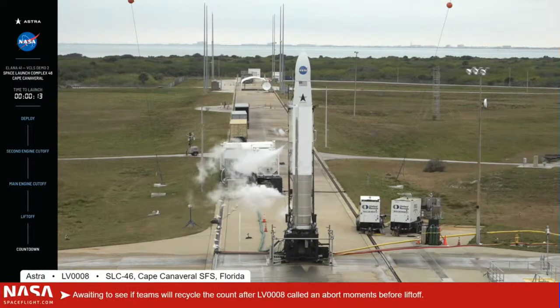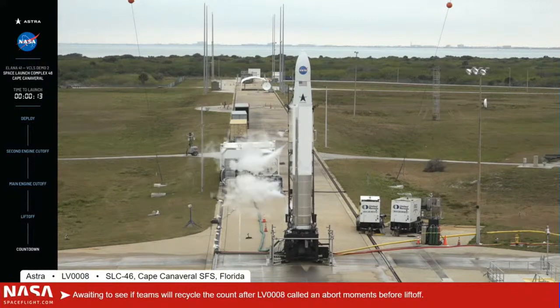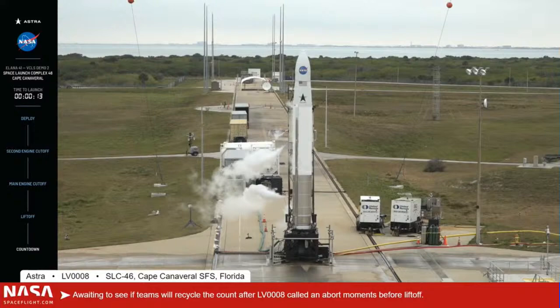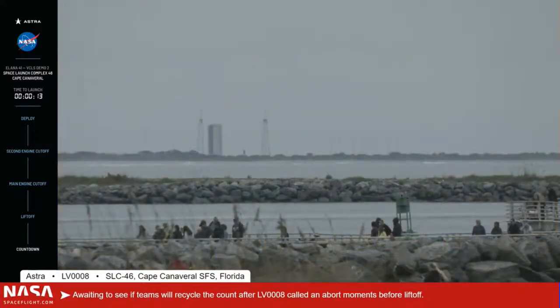It would be appropriate for someone to ask what those towers are for right now, but I feel like we preempted that question by talking about lightning protection a couple times. You can see in this frame there are some cables running down on the left and right-hand side of the rocket. Those are part of the lightning protection systems. They run up to the towers.